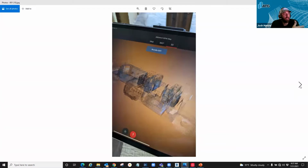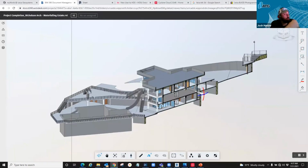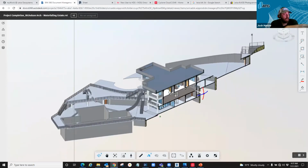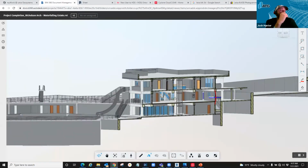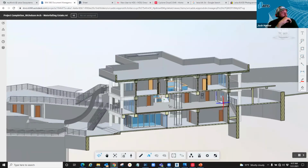Perfect example, if you can go back to the Revit model there, Justin. Sure. Perfect example, Justin was out in beautiful Hawaii for a week and scanned all of this by himself. There were no other team members, because Justin's selfish and didn't want to invite anybody. But no, I'm just kidding.